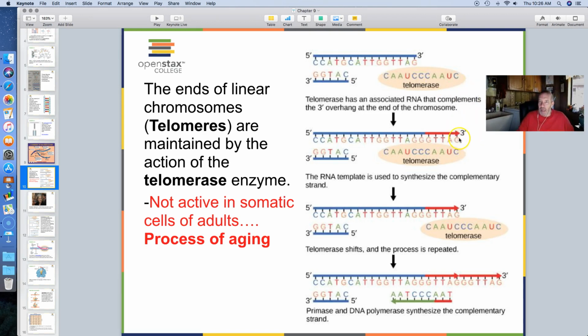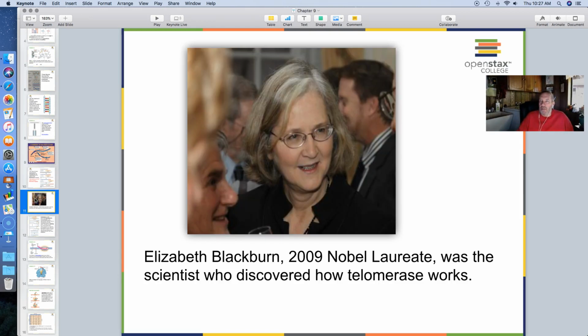So again, if this is the very end of that strand, we're basically making copies of it, and then the telomerase shifts and repeats. And so that complementary strand is maintained. The end of it is maintained. Whereas again, as we age, our bodies age, and therefore the somatic cells are sort of responsible for that. As they fray and sort of come unraveled, it causes the process we call aging. And it really wasn't until 2009, so not that long ago, that a scientist discovered how telomerase actually works.